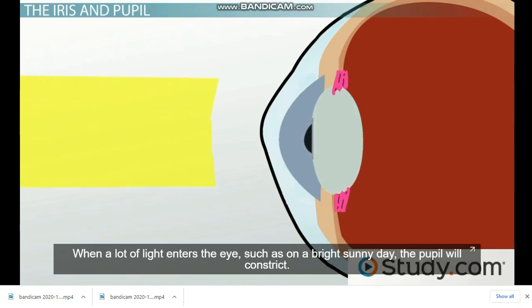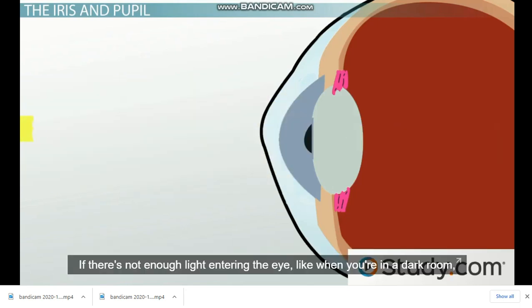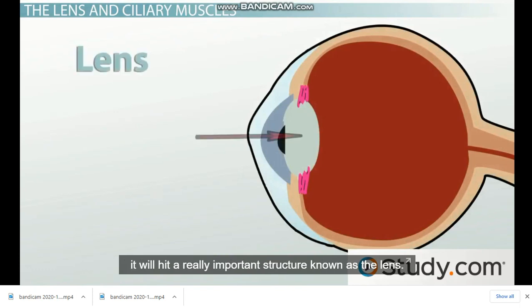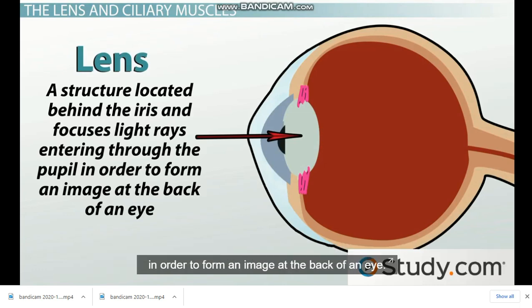When a lot of light enters the eye, such as on a bright sunny day, the pupil will constrict. If there's not enough light entering the eye, like when you're in a dark room, the pupil will dilate to let more light in. As the light enters through the cornea and then through the pupil, it will hit a really important structure known as the lens. The lens is a structure located behind the iris and focuses the light rays entering through the pupil in order to form an image at the back of an eye.